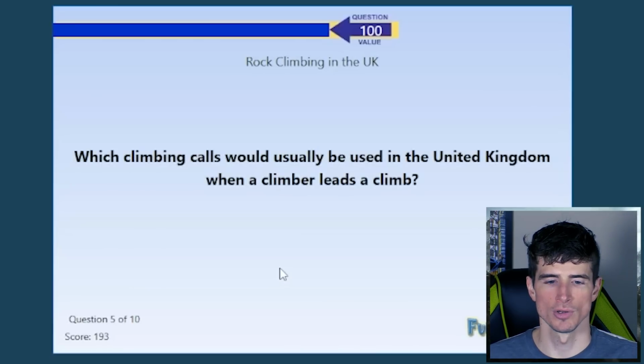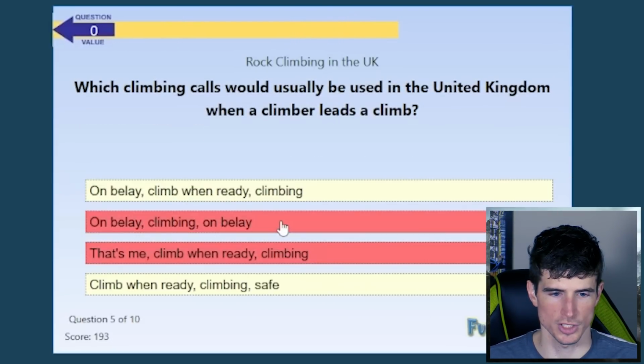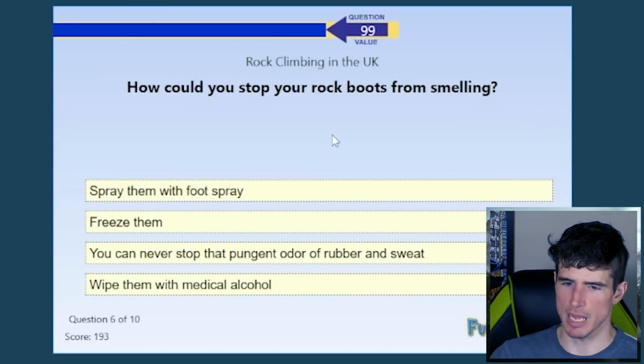Which climbing calls would usually be used in the UK when a climber leads a climb? Do they do "that's me"? Just guess. Climb when ready, climbing safe. Whatever. How could you stop your rock boots from smelling?